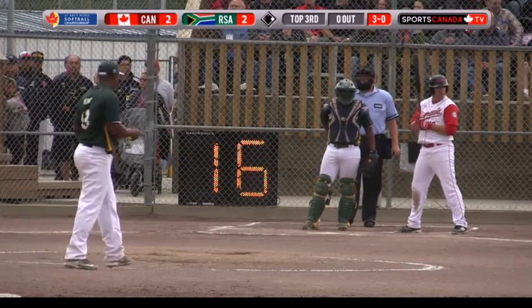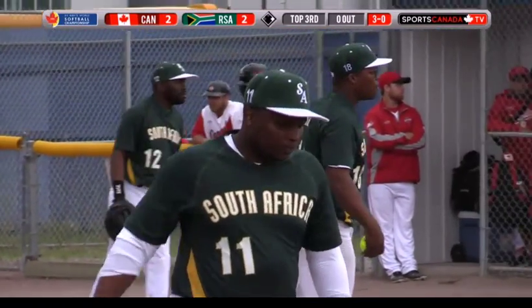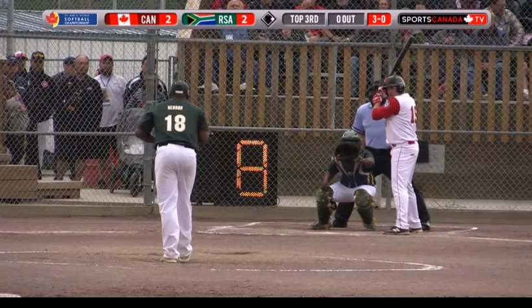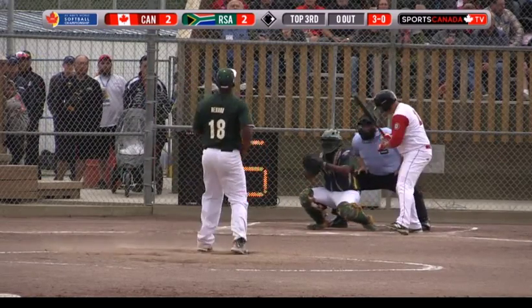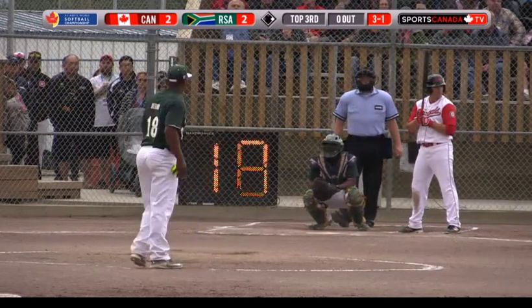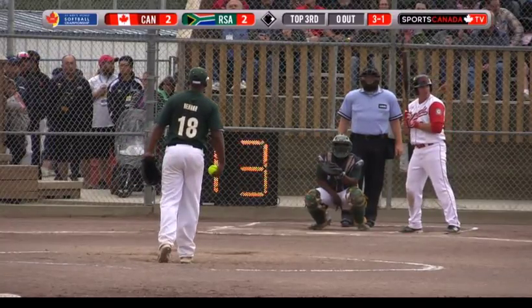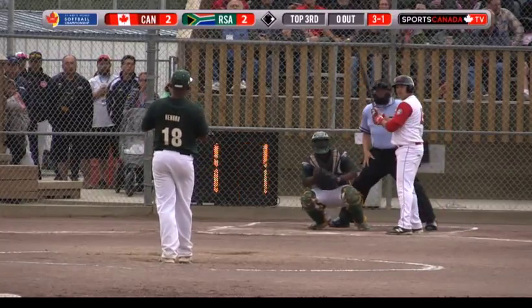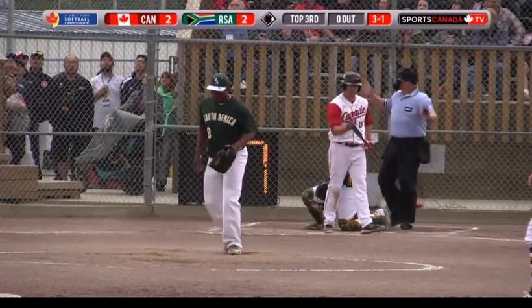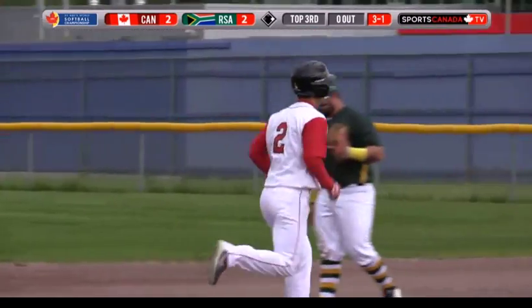Doesn't seem to be as much zip here now, Joe, as we work into the third. No, he's kind of lost a little bit of his speed. There comes back a little bit in right at the belt for a called strike. Took something off of that. Made sure he got that strike call. Lifted foul, and off and going was Walushka. Little hit and run there.